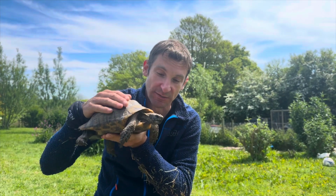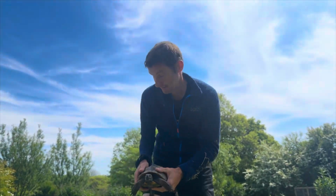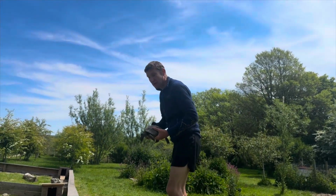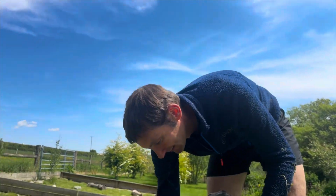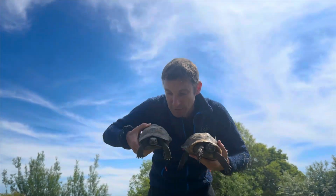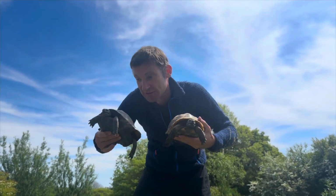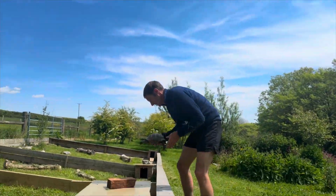And we've had about 20 baby tortoises from this mama, so she's a very happy, heavy, female tortoise, and you can tell the difference. This is a female who's about 20 years old. This is a male that's about 20 years old. So you can see the size difference in them. The females are a lot larger than the males.